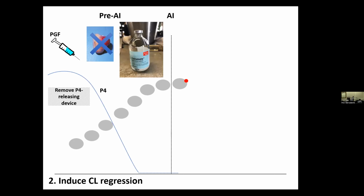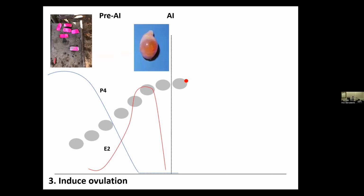That's done by an injection of prostaglandin. And then the last step is to induce ovulation. So at this moment, they will remove the CIDR and we give the prostaglandin. We usually, at that moment, add an estrus detection patch to the cows so that we'll know if they show estrus, because then you go there the next day and they will be activated like this. That means that they showed estrus. So at that moment, we should have a large follicle, which produces a lot of estradiol. And what happens? The cow will show heat.